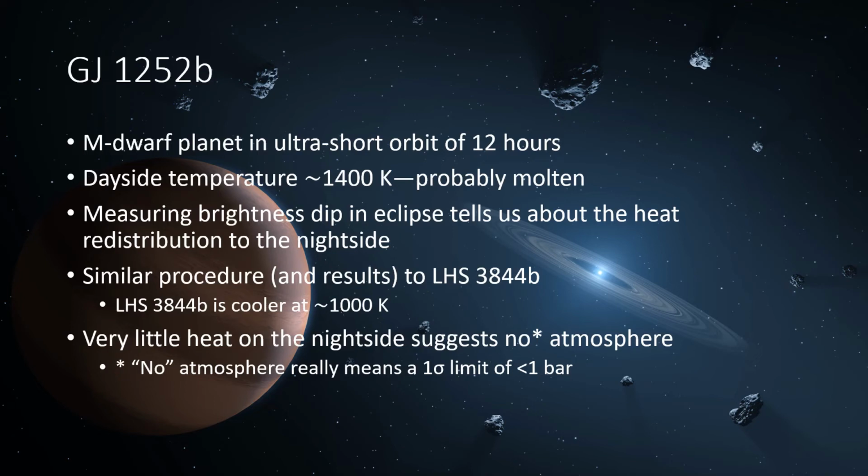That's called the secondary eclipse. And Kepler and TESS can see that in a lot of cases, in addition to the transit. And if we measure precisely how much the star plus planet brightness changes during the secondary eclipse, compared with the transit, we can get a good idea of how hot the day side is compared with the night side, and how much redistribution of heat there is from the day side to the night side, because heat redistribution will mainly be due to an atmosphere. And a couple years ago, they did this for a cooler planet, LHS 3844b, and found no atmosphere. And now for GJ 1252b, which is hotter, they also found no atmosphere.